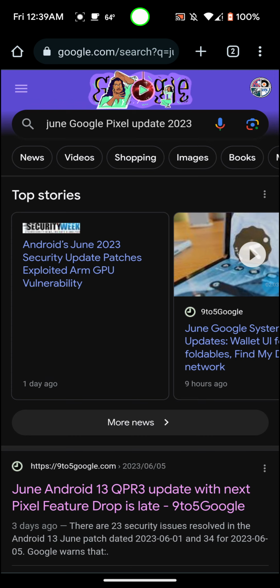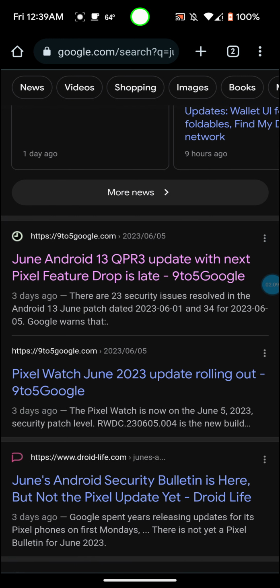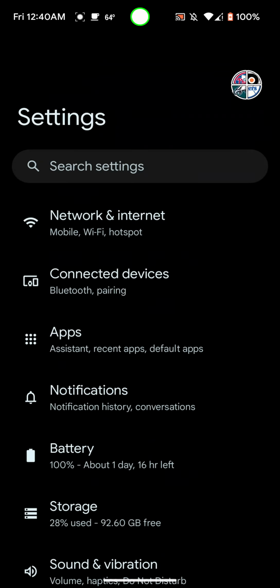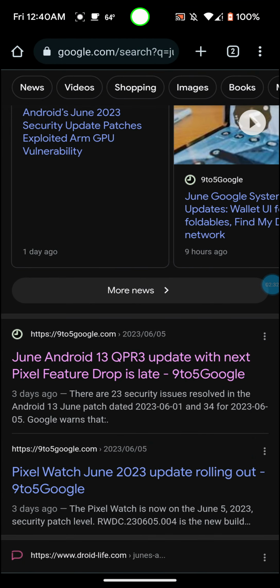So that's kind of concerning. 23 security issues, and my phone is still running the May security patches. Not May actually, let me see. Well, yeah, May, because that was last month. So May, June, yeah. I don't really understand why Google is doing this, why they're waiting to release these security updates, these patches, these feature drops, all that kind of good stuff.